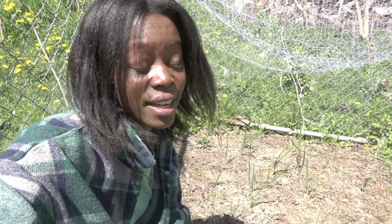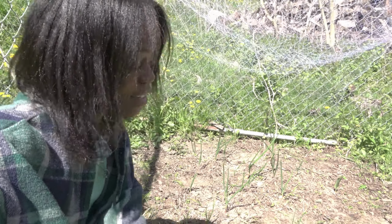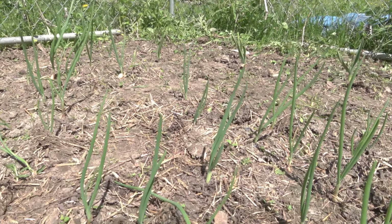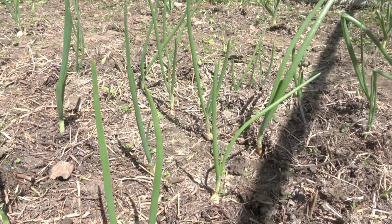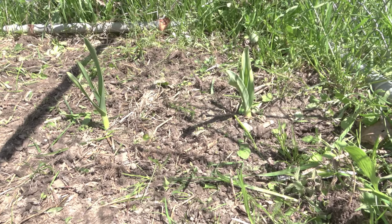So I went ahead and weeded everything and the garden patch just looks so much better. And now it looks absolutely beautiful. It's perfect. Look at how big the elephant garlic looks.